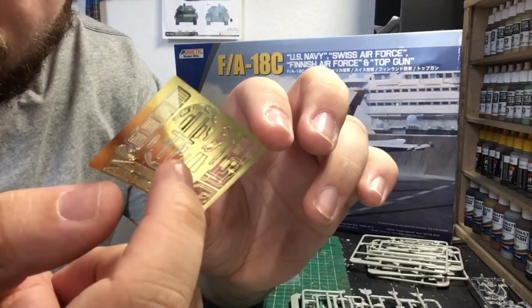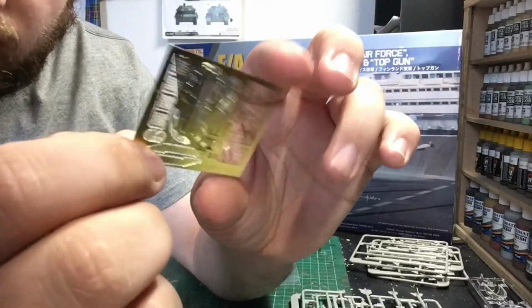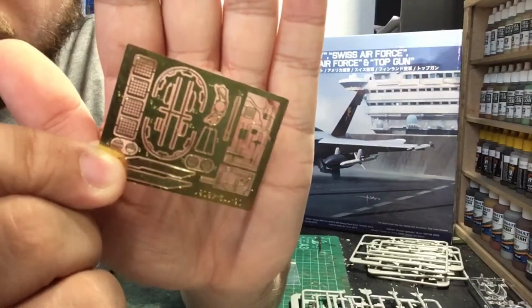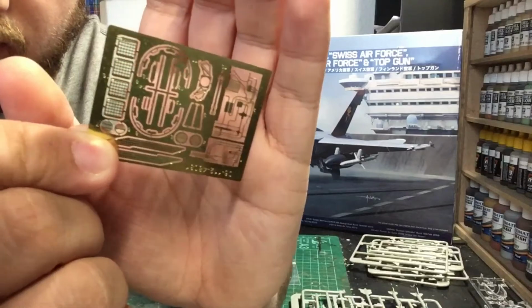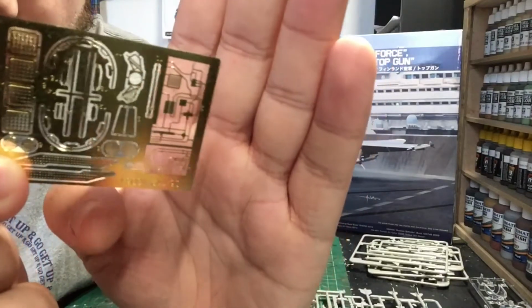I believe these curved bits are for the cockpit. They're the kind of little grab handles and rear view mirrors you see around the front edge of the cockpit. The head-up display mount here is a part. In the middle of this here is the seat belt bit, and the lap belt is this straight bit here. And there's all these kind of wire bits, but I'm not entirely sure what they're for.